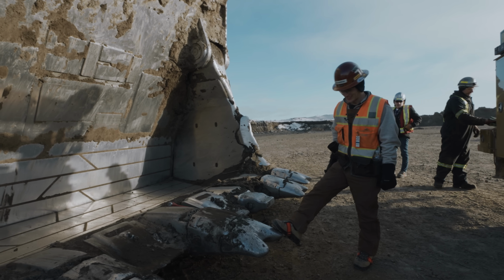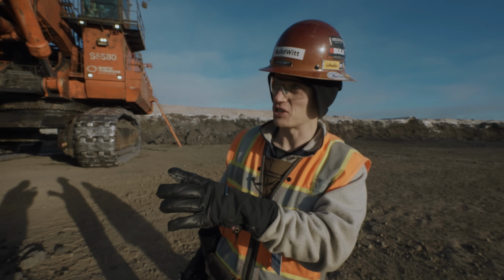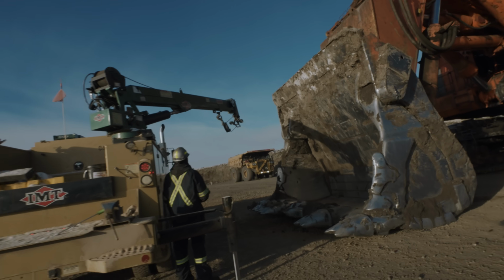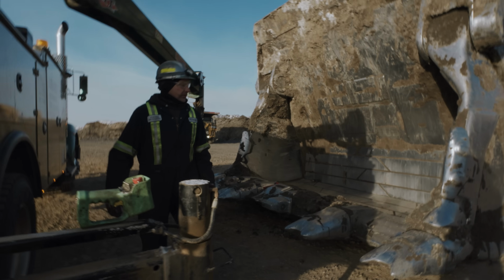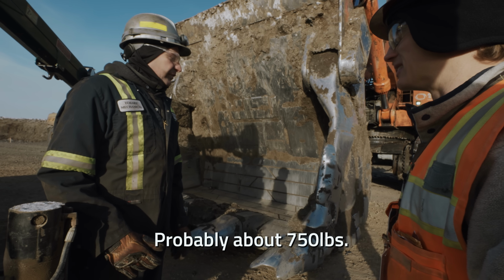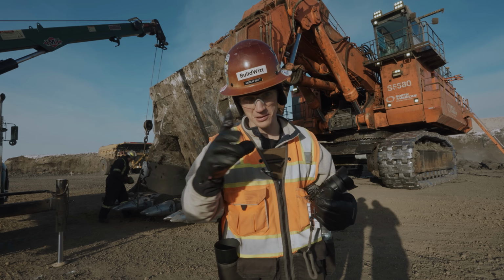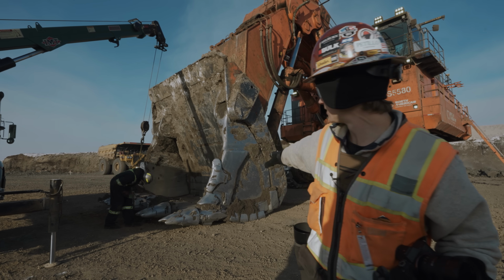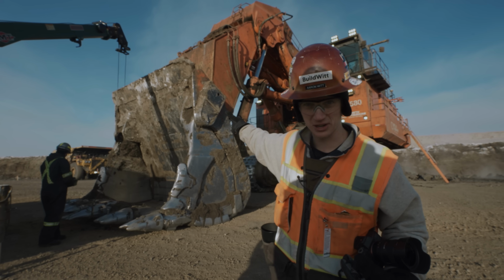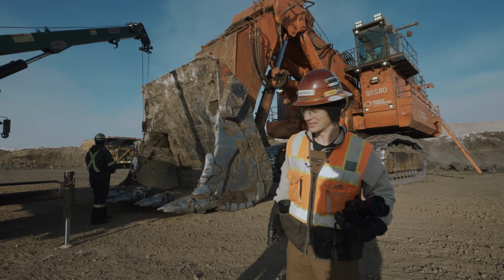Big shovel. A lot of people ask how they change out the teeth on these big machines, and I always say, well, they use a crane. What's the weight on one of the teeth? Together like that, probably about 750 pounds. One tooth, about 750 pounds. Row of teeth on this shovel. This is the 5500, so it's a big shovel, but definitely not the biggest. The biggest is the 8000, which we're about to go see.